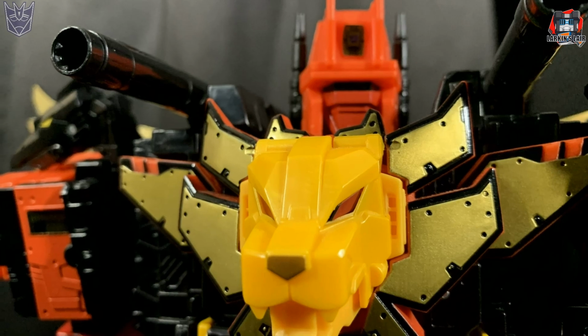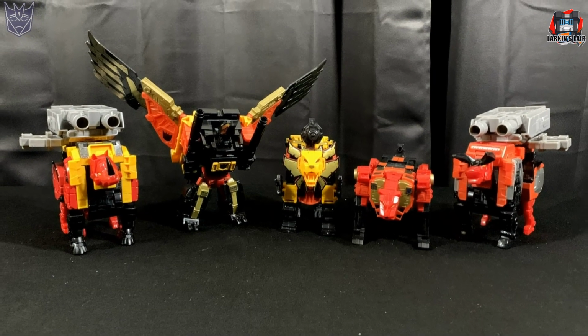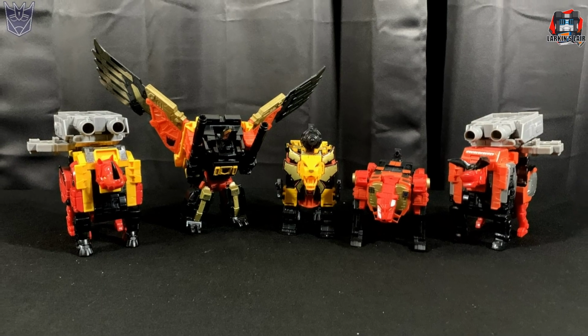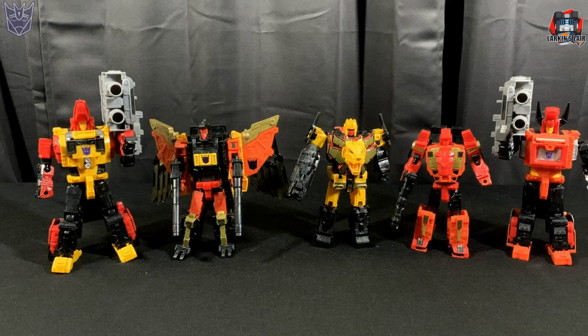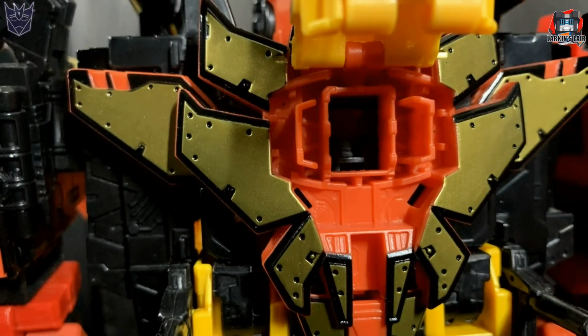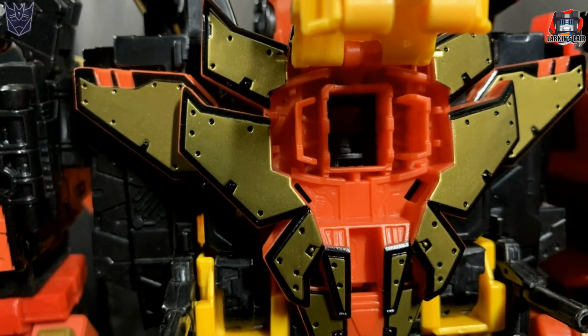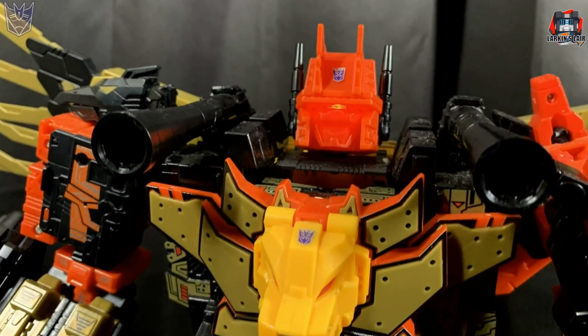Now, the individual robot modes are pretty true to G1, but like earlier Titan class combiner Devastator, they lack decent weapons, unless you got the Takara Tomy Mall version. I mean, the Unite Warriors version. Now, with my set, I had some QC issues with Predaking, his arms, but I didn't address it in time to get a return on it.